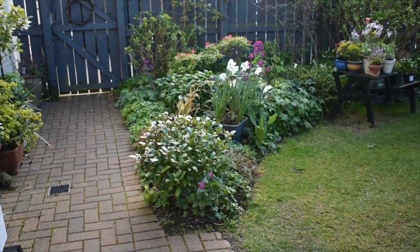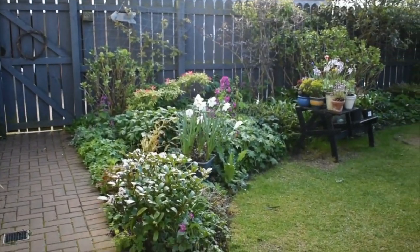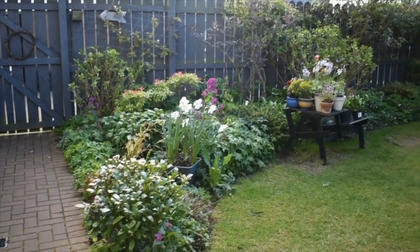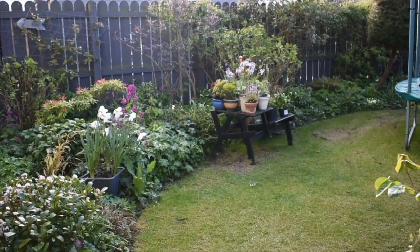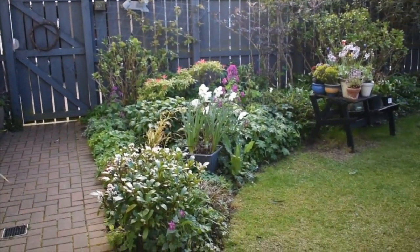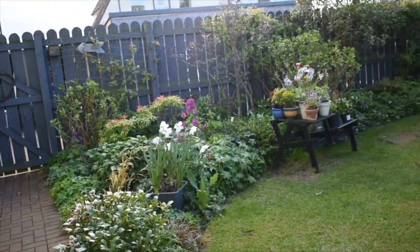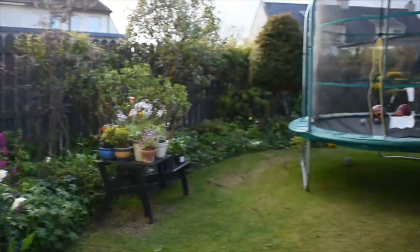So as I was saying, I've been improving the garden with organic matter, seaweed, manure, anything I can get my hands on for 11 years. And I've been spreading every spring and sometimes twice a year, spread with bone meal or fish blood and bone, just to give plants a bit of a boost.